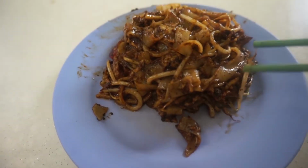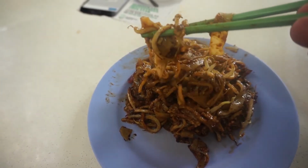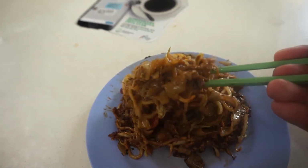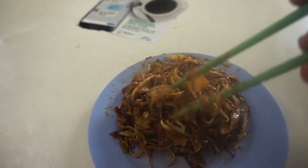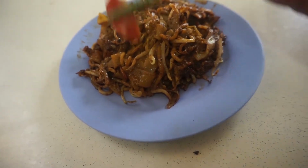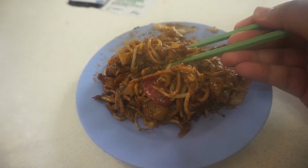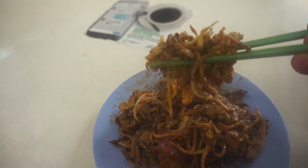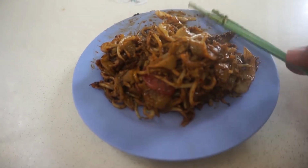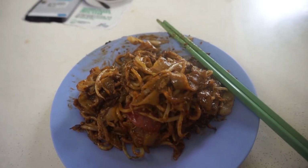So I think the original owner doesn't really cook the Char Kway Teow anymore. The last few times I went there, it's cooked probably by a few female relatives. And what I can say is that this has a very old school taste. For those people who miss the old school taste of Char Kway Teow, you can actually experience it here, and that's why I put this in my honorable mention.